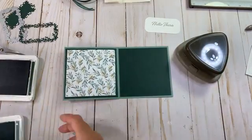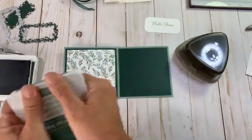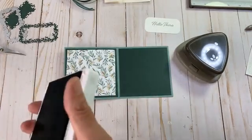Let's bring in our card base. Let me close these up. They're very juicy. I remember the dots. How funny, Carol, right? Yeah.